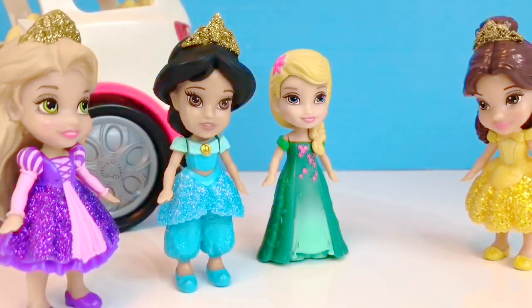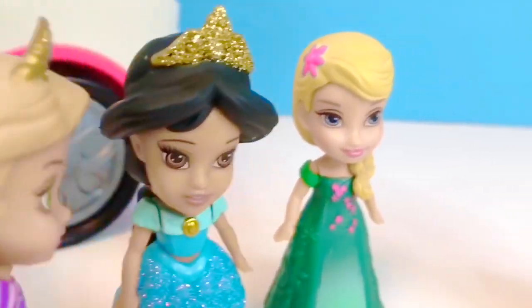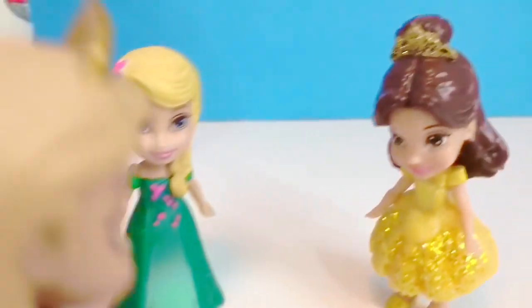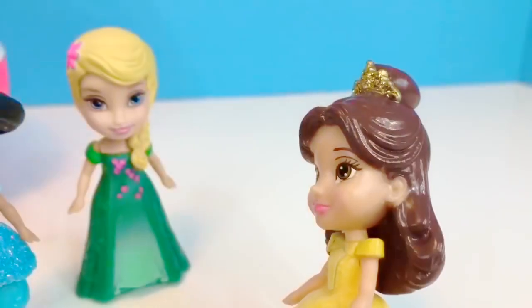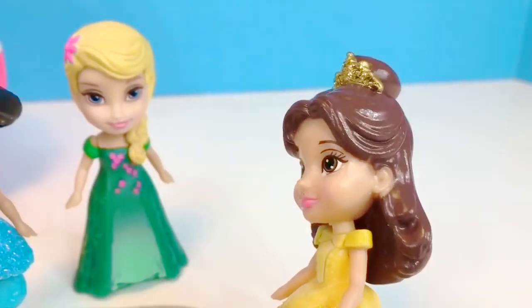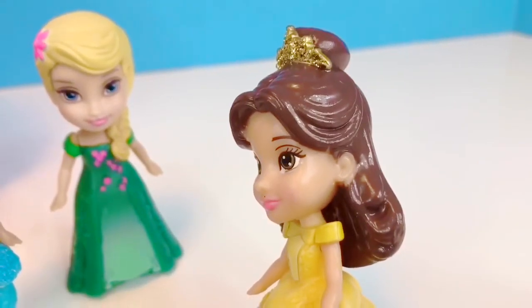But how do they decide who will sit in the front seat with Ariel? Belle, maybe you'd like to sit in the front since you tend to get car sick if you sit in the back. Thanks, Rapunzel. That is so nice of you to think of me. I do get car sick and it would be nice for me to sit in the front.